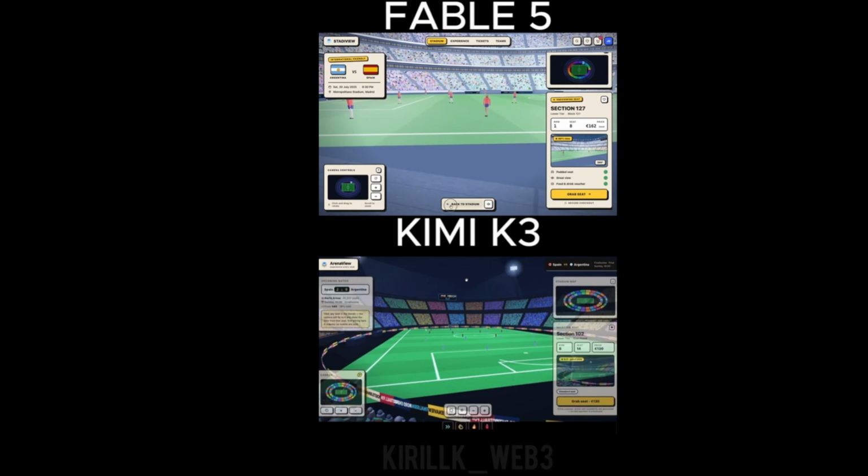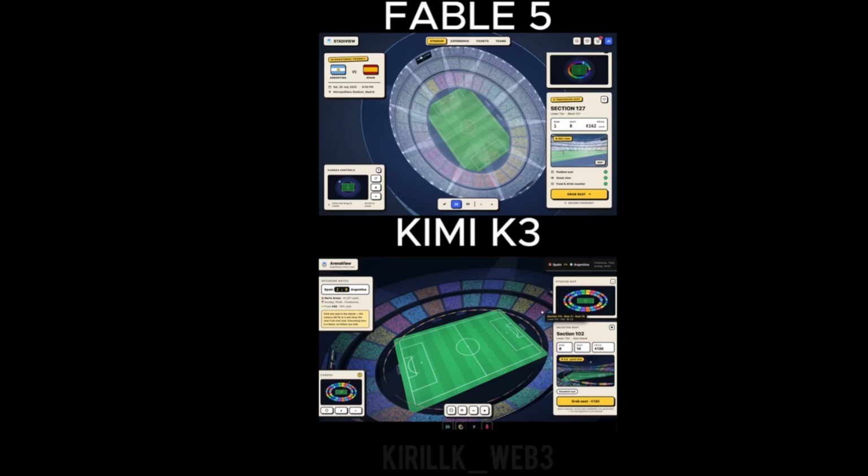Kimi K3 is proof that open-weight frontier models are rapidly closing the gap on closed-source AI.